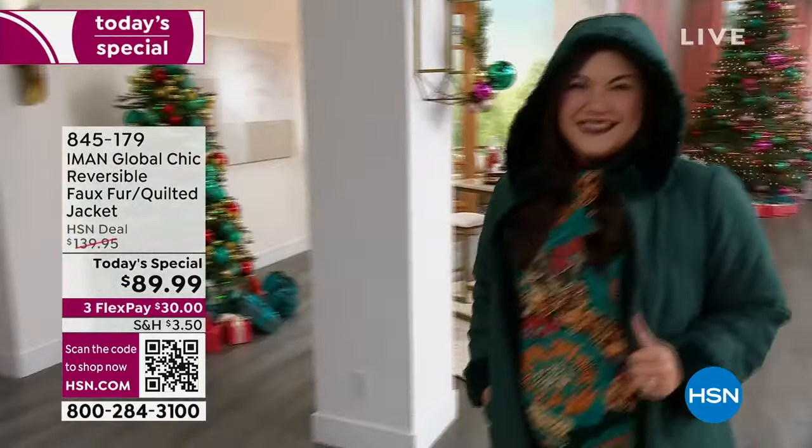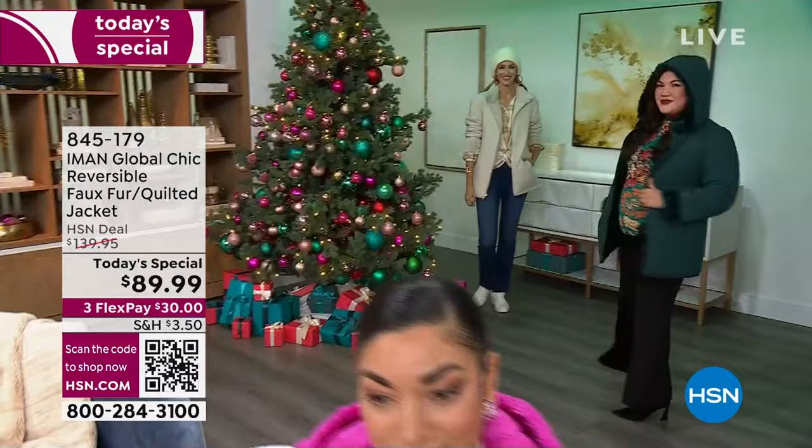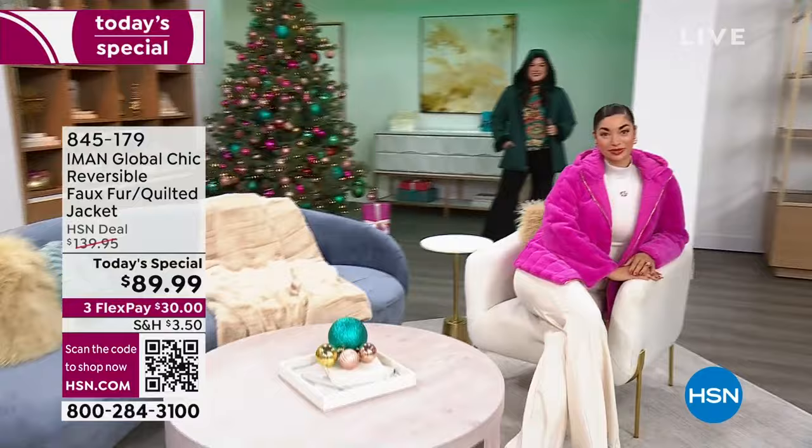At the exact same time, we have a brand new 4-in-1 jacket by, of course, IMAN. It's faux fur on one side. It's a beautiful quilted water resistant on the other. And you have a hoodie that has dual personality as well. We are so excited about the colors.